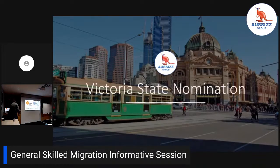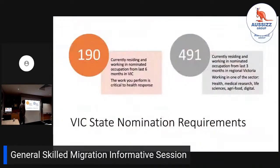So Victoria state nomination. Victoria state nomination is currently based on the pandemic, so they've got this critical sector list. If you're working in one of these critical sectors, which is, let's say, health, medical research, life sciences, agri-food, digital, etc., then you can get invited. You don't have to be working for 6 months. They've changed this criteria very recently, it's now 3 months. As long as you're living and working in regional Victoria in these sectors, you can put up a registration of interest, and you can possibly get invited.